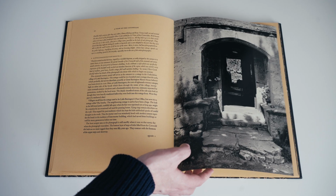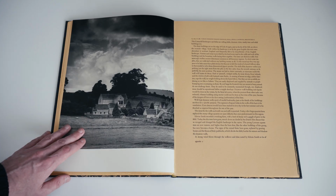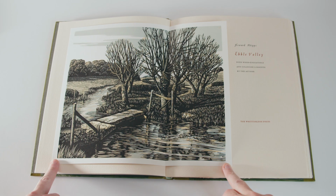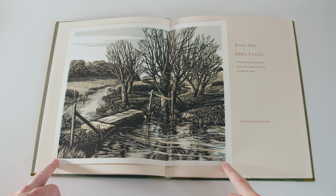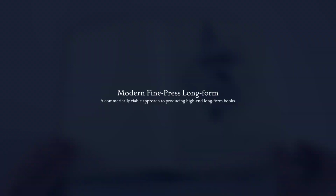Another thing to know about modern private press is that it's common to offer books in a variety of states. That is to say, different versions of the same edition that may vary in their binding materials or the paper that's used or what extras are included.